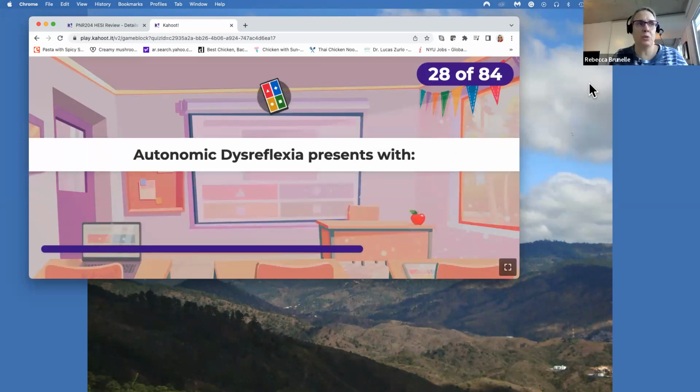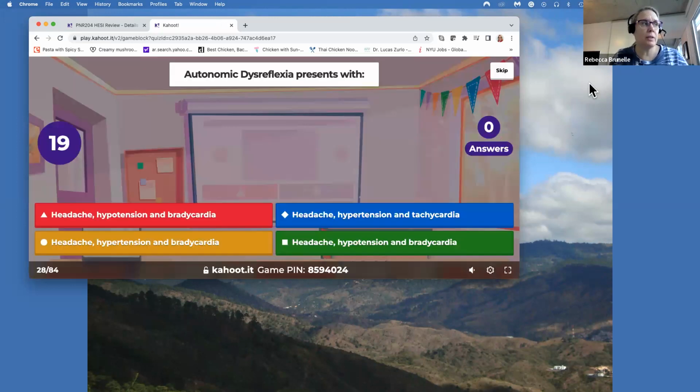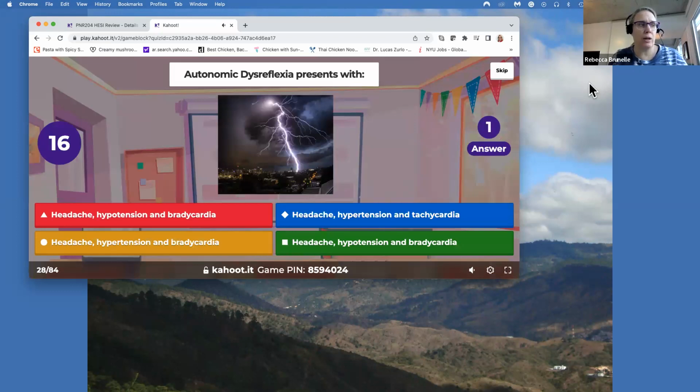So autonomic dysreflexia presents with headache, hypotension, and bradycardia; headache, hypertension, and bradycardia; headache, hypertension, and tachycardia; or headache, hypotension, and bradycardia.